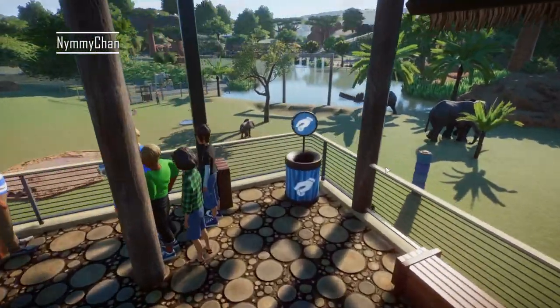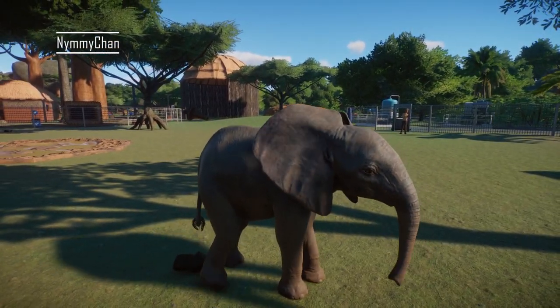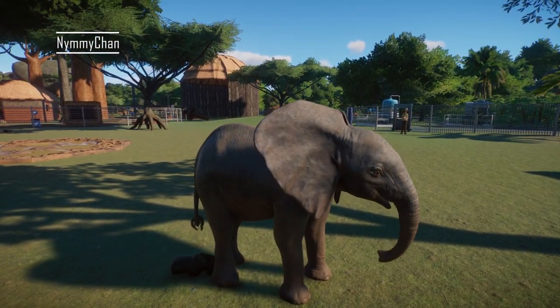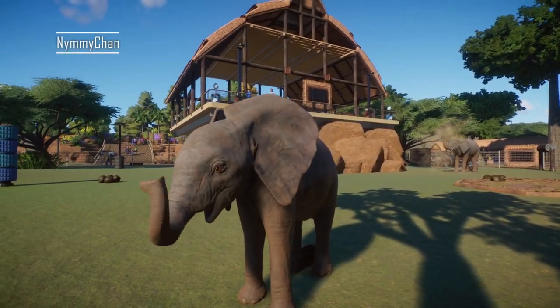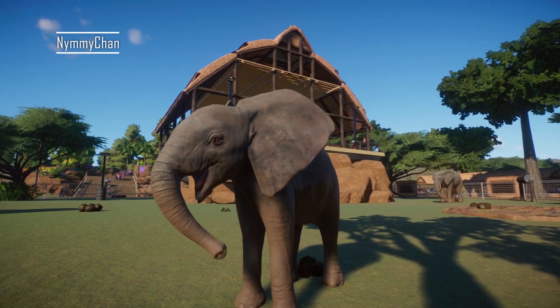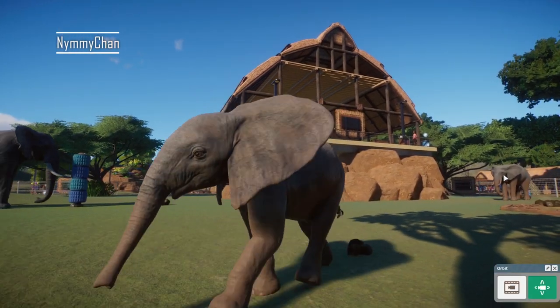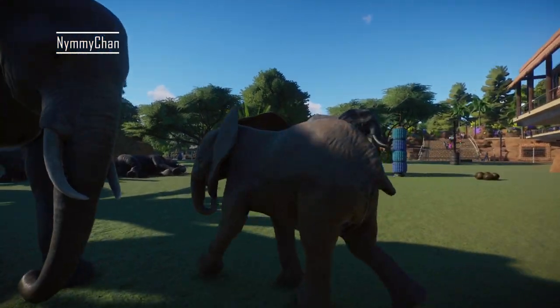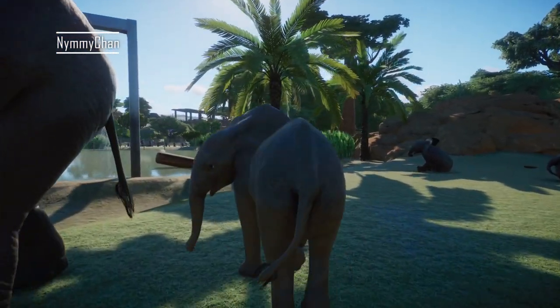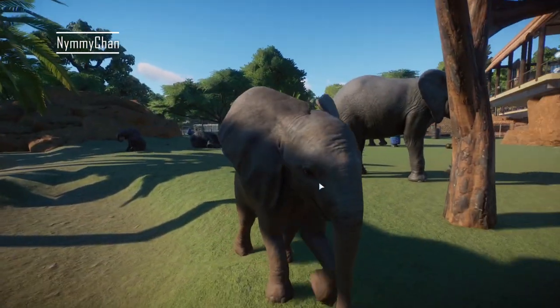And here you can see the elephants. Oh, they have a small one. Oh, he's pooing. Animals always do this to me. Whenever I look at them, they just poo. You're cute, aren't you? This one is actually throwing sand. Look, it's running. Aww. I can't get over the fact how cute they are.